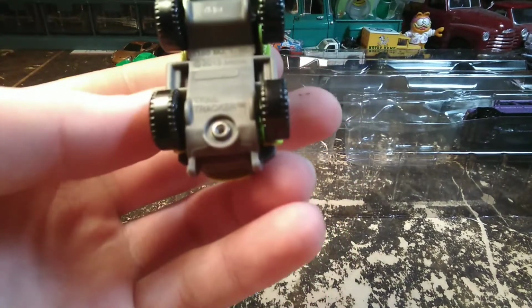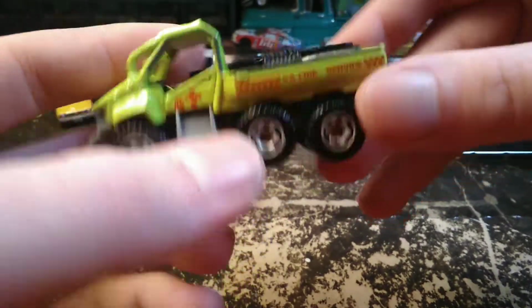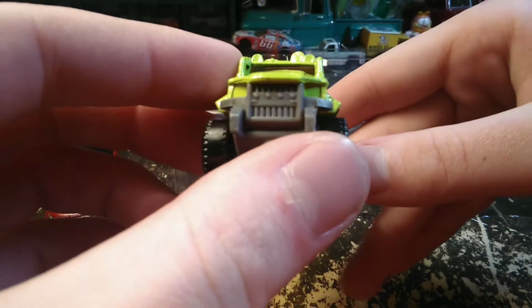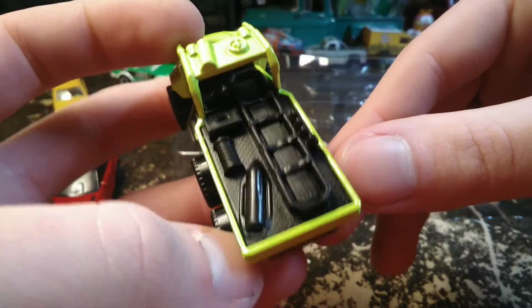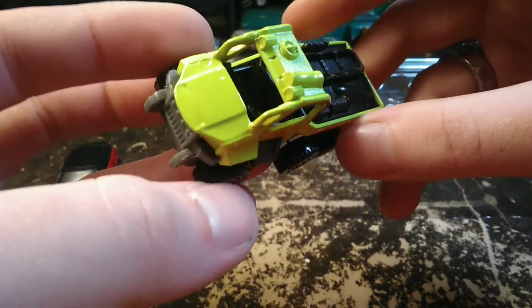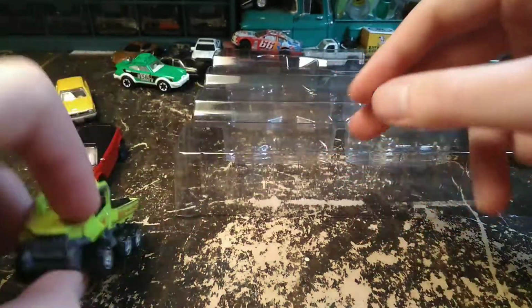It's a rescue vehicle. Trail Tracker. It's like an off-road emergency rescue vehicle. SA Fire Service. And a very, very bright yellow. Like highlighter yellow. Got some equipment up here. Almost brighter than a chartreuse yellow, so I'm not really sure what color to call it. It's got a little bit of suspension in there, which I would think it would have to for something this crazy. That'd be silly for Matchbox to not give it any suspension.